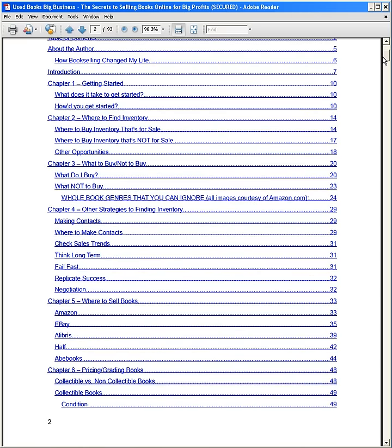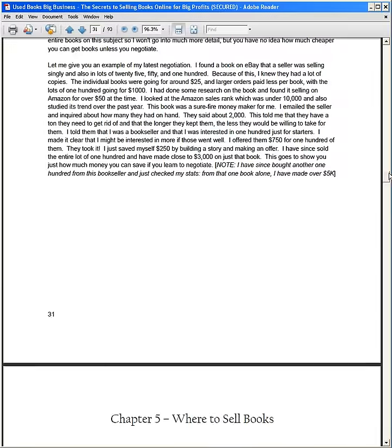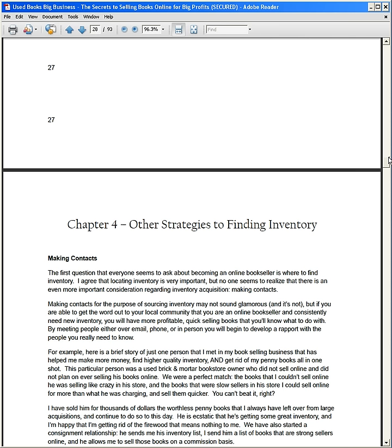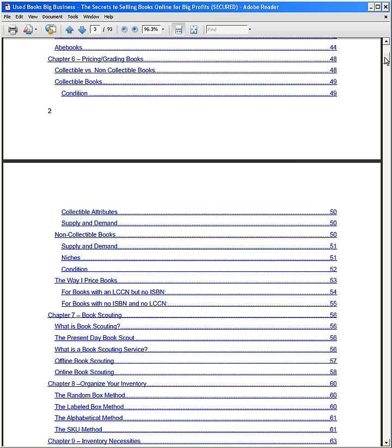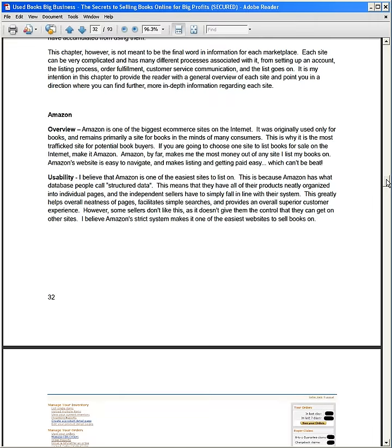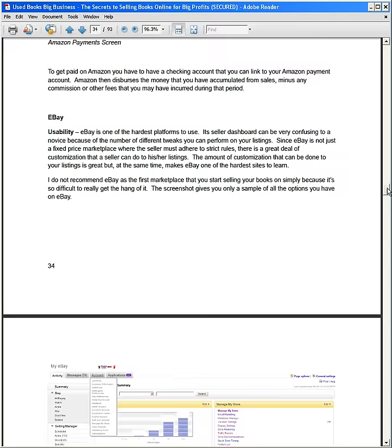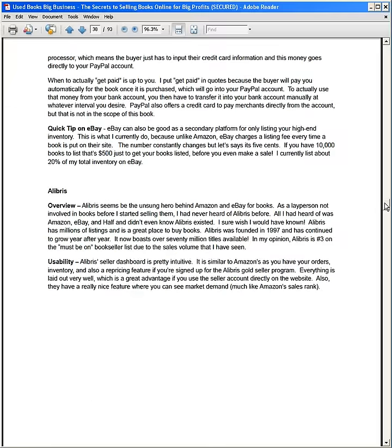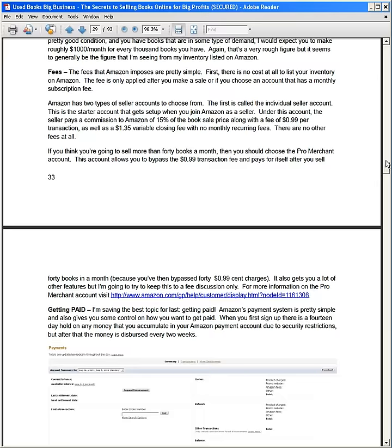The next topic I added was where to make contacts. This one right here, and as you can see, I have about 3 additional pages on where to make contacts. So that is another great topic area that I added. The next new chapter, chapter 5, where to sell books, and you'll see I have Amazon, eBay, Alibris, Half, and AbeBooks. Each of these have an overview, a usability section, potential sales volume, fees, and getting paid. And as you can see in this chapter, I've added a bunch of screenshots too. So I've added screenshots all throughout the book to give you a little bit better representation of what you're going to see.